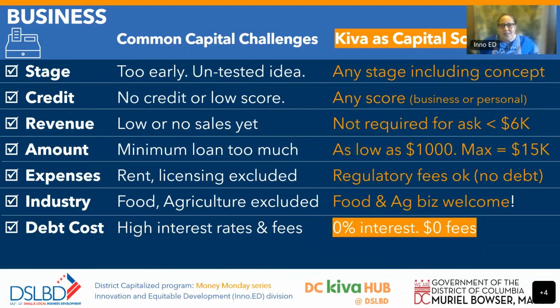And some industries often are not favorites of lenders, namely food-based businesses, including agricultural businesses, because of the high turnover rate of businesses who start in that industry. But Kiva is not only open to food and agricultural businesses, but many of their borrowers are in the food industry. So that's a positive if you are a food business.